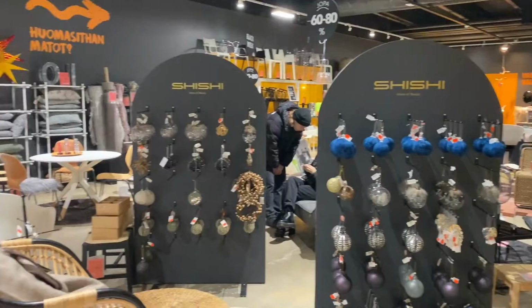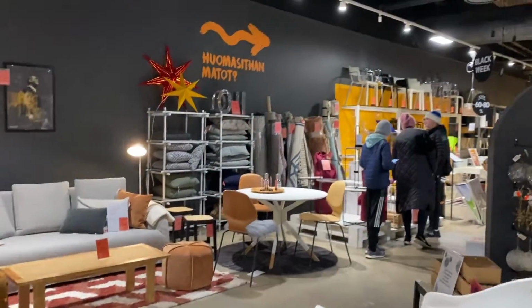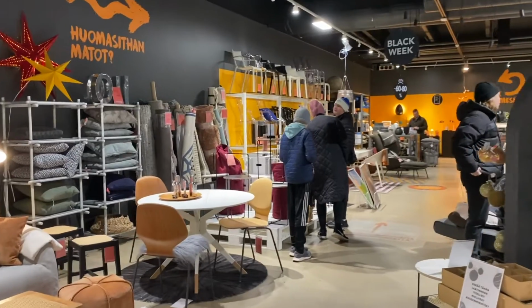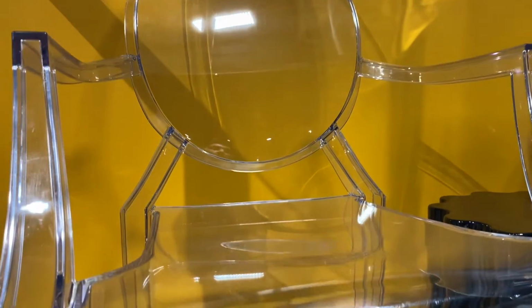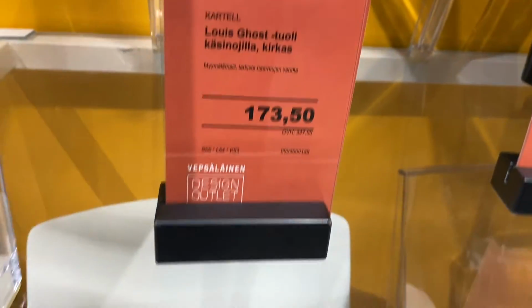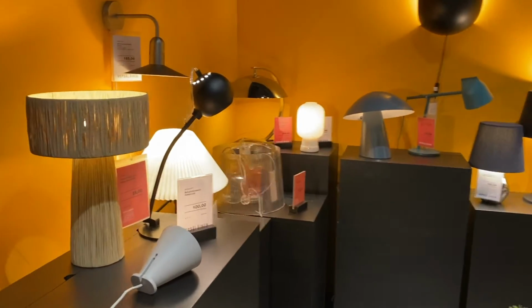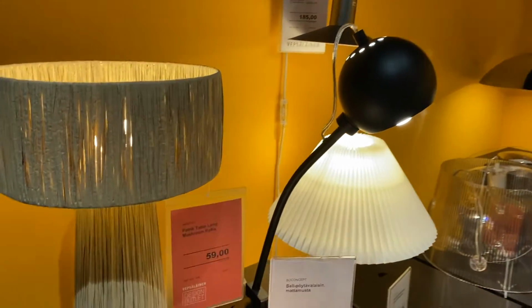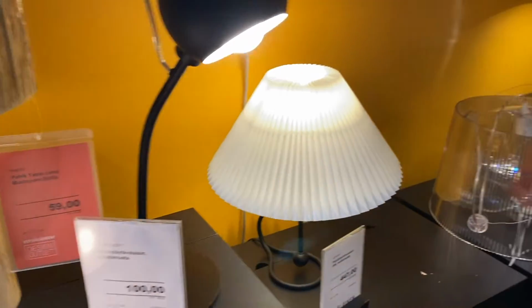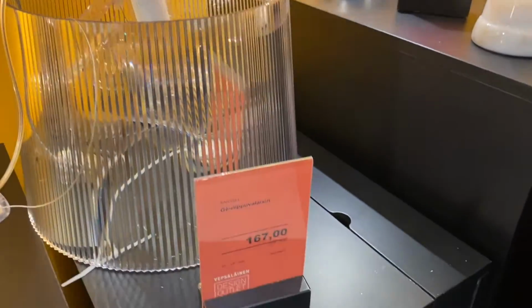Now this is a furniture store, Vepsäläinen, which is a Finnish one, but they also did have some designer furniture. For instance, here is a chair from Kartell, so I tried to pick up the price as well. It was now 173.50. There were also some designer lamps available, so kind of a nice spot to come and check. For instance, here is also a Kartell lamp.